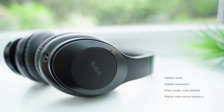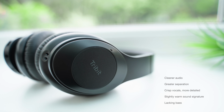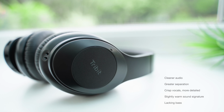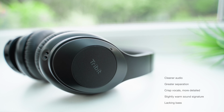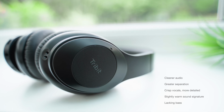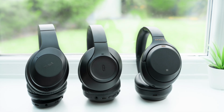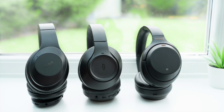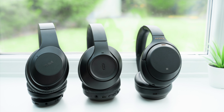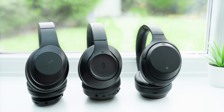I think they also have a slightly warm sound signature, but there's a better balance here, though the bass isn't quite as prominent. So if you really want bass, then I'd go with the TaoTronics, but if you want a cleaner and essentially higher quality experience, then go with Tribit. Again, there really is a big difference from those higher end, more expensive options. So whilst these cheaper brands can match, and sometimes exceed them, in terms of connectivity or battery life, you do get a better audio experience with the higher price tier headphones.